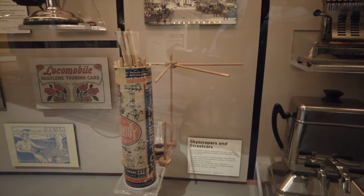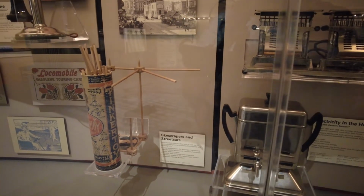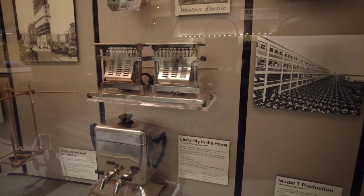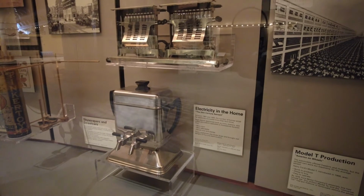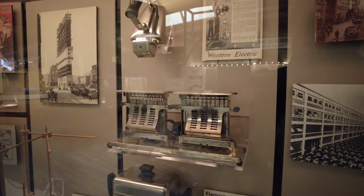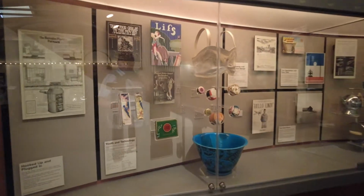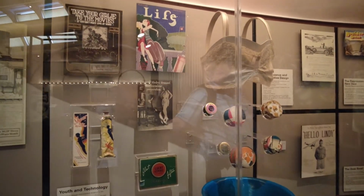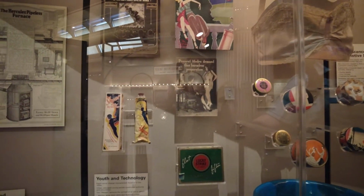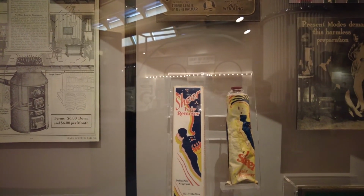Look at that box of Tinker Toys. I remember having those when I was a kid. In fact, I believe a few years ago, they had a table set up where you could play with Tinker Toys. Look at that toaster. Sheer hair remover.